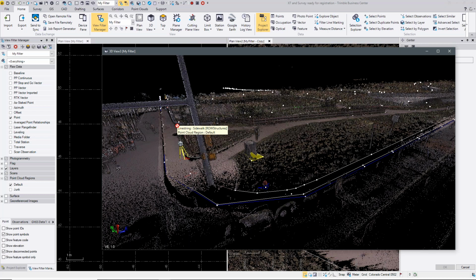This technique is pretty well founded on a long history of doing registration in our products. Trimble RealWorks has been doing this kind of stuff. So the technology you're seeing, although it's being advanced for the X7 in the field, is based on a long history of providing these kinds of tools.